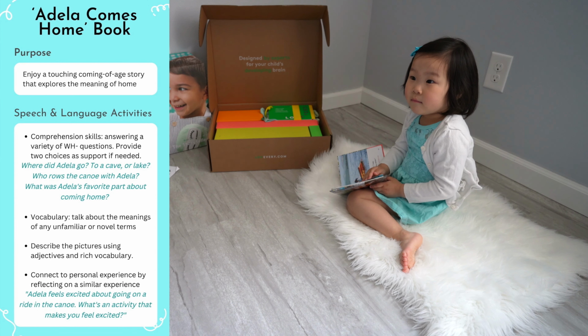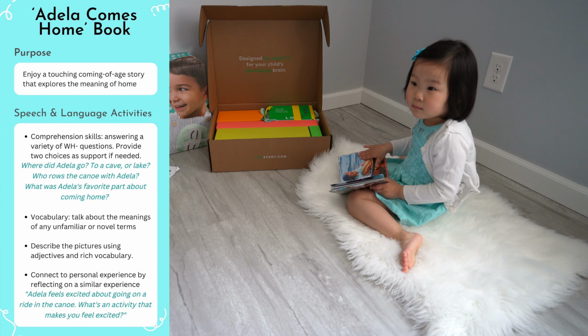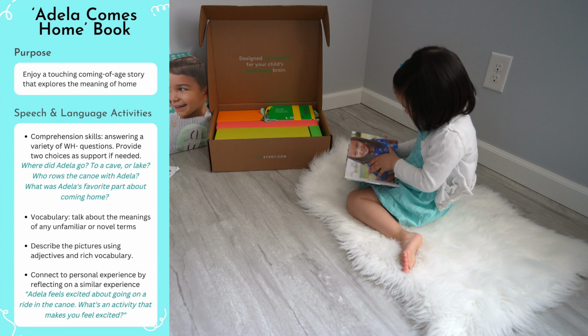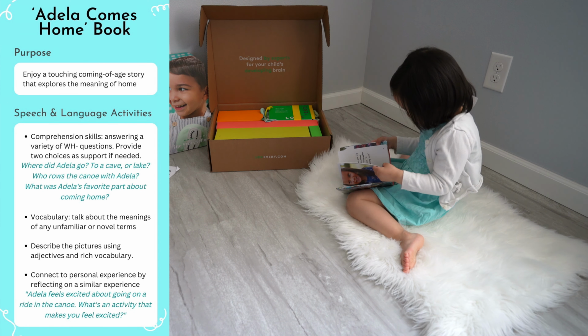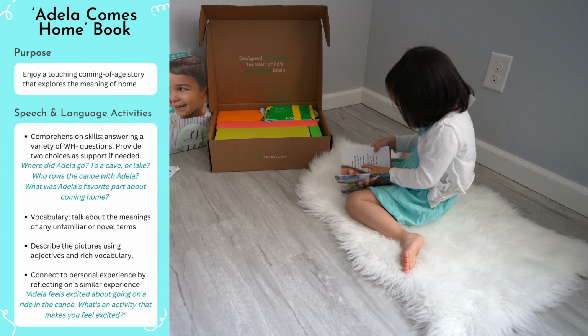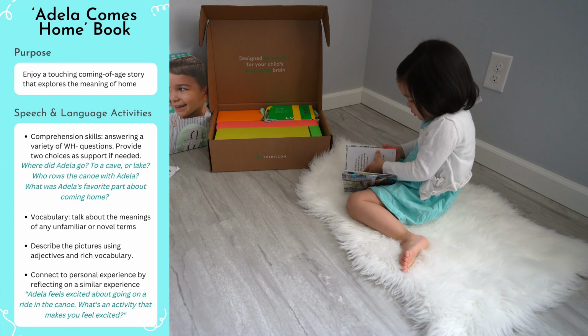Lena got right to enjoying the book. The Adela Comes Home book explores the meaning of home, and it opens up the discussion about culture and family traditions. Some speech and language activities you can do around that include comprehension skills, like answering a variety of WH questions, and you can give 2 choices as support if needed.